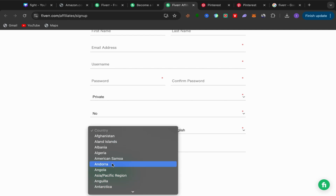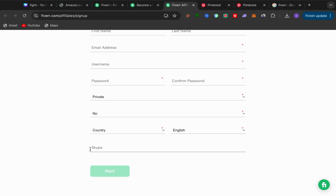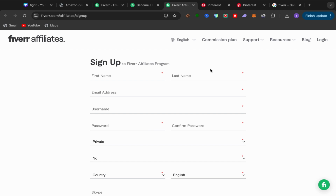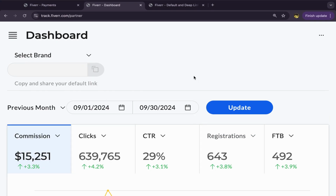Choose your country, choose your language, and put your Skype account here. If you don't have one, that's fine. Just click on next and that's it. You just need to answer the next few questions. They are super easy and simple. After you finish, this will be your home page and you should have an account like this one with Fiverr affiliates. So this will be your Fiverr affiliates account dashboard, okay?